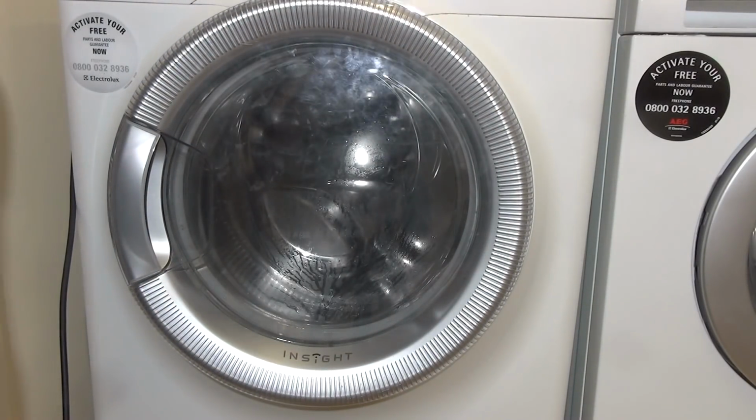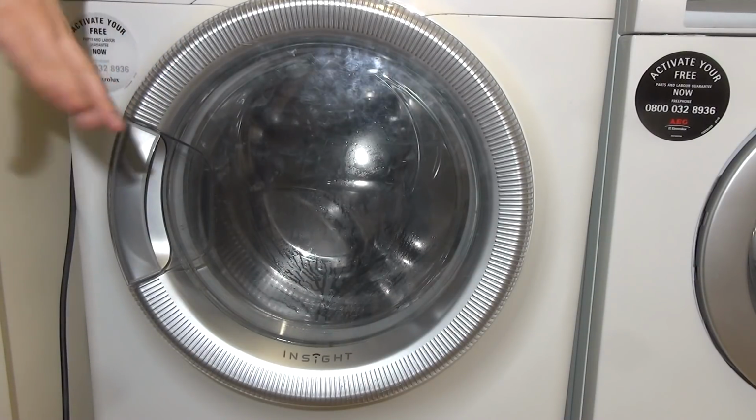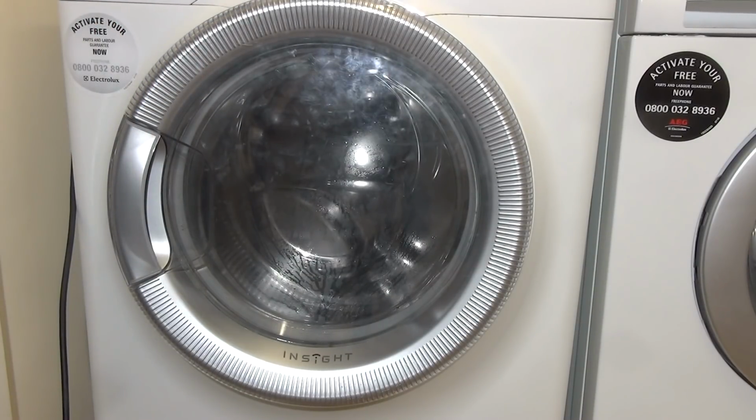So what's my final thoughts on this? Out of 10, this gets 9 out of 10. Because, for me, what annoys me is the fact that they had the chance to put a load sensor in, like the programming for the different load sizes, and then chose not to.